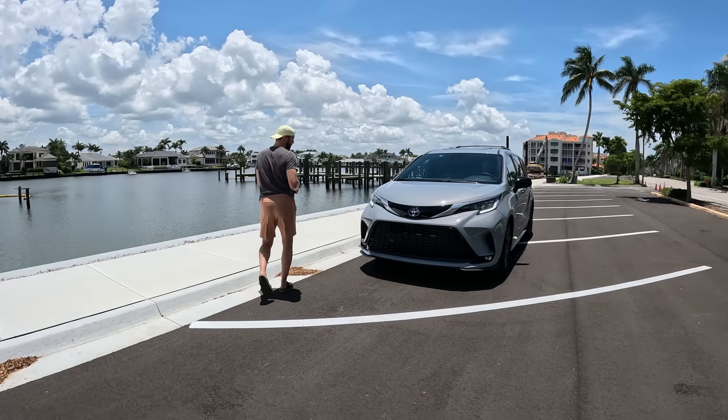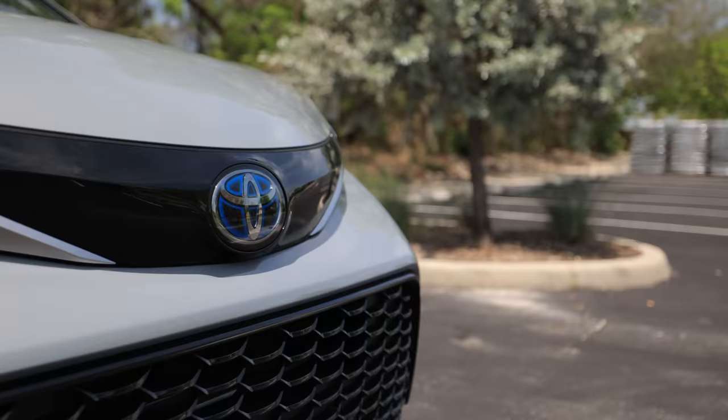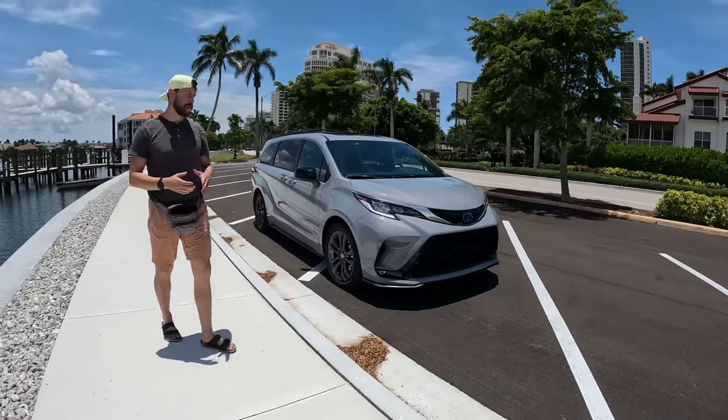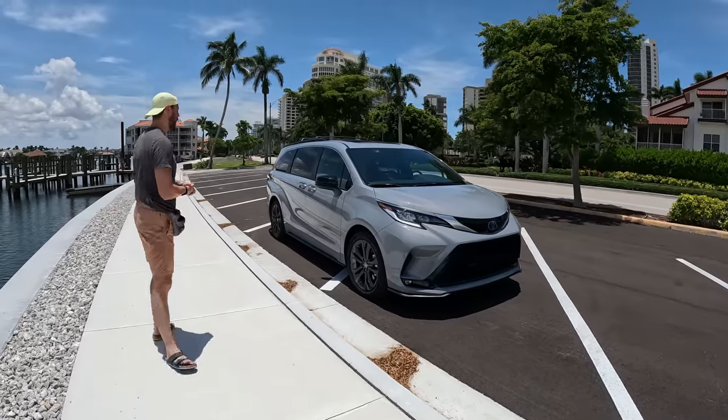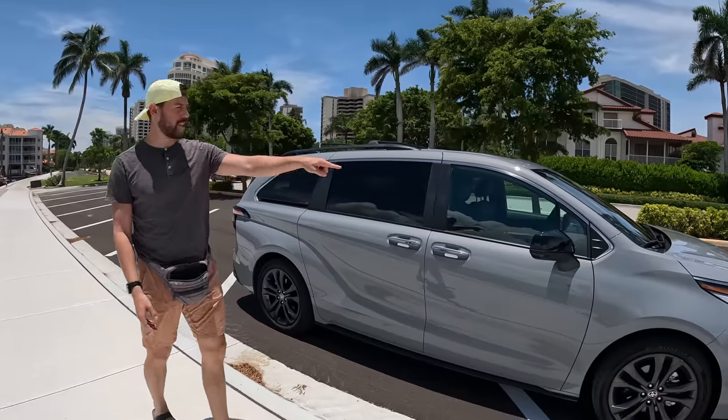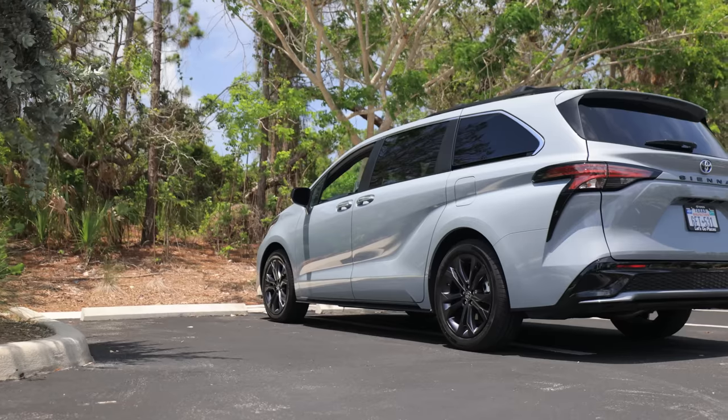So let's come around to the other side. Of course, we have the blue Toyota hybrid badge. They've been doing that for a long time. Lexus has gotten rid of that recently, but Toyota still keeps the blue inside the badge. We have the blacked out mirrors, we have the roof rack. Interestingly, we don't have a blacked out window surround. It's still chrome, even though it's the sport model.